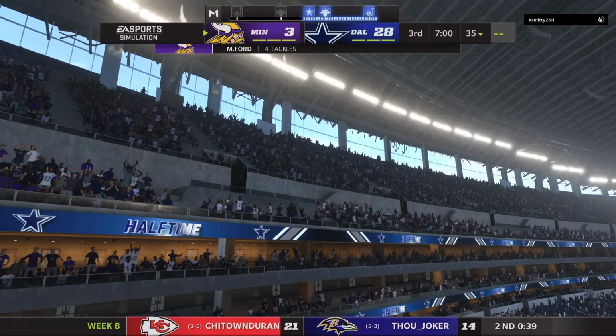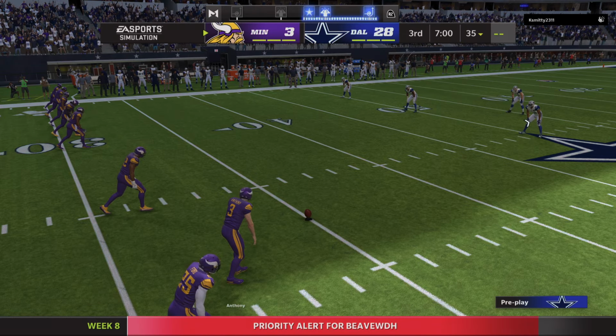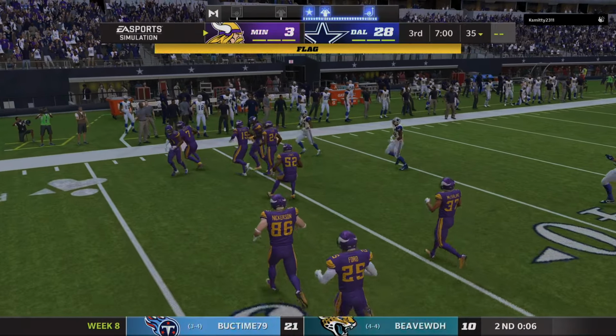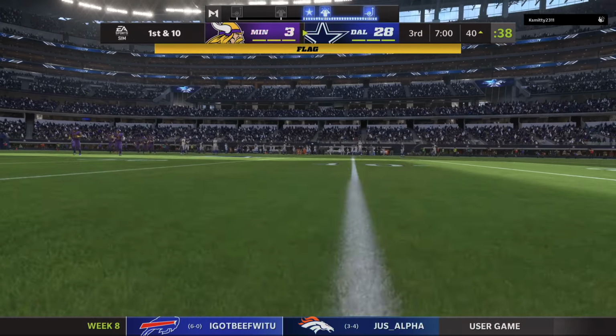Fine work as always as we welcome you back for quarter number 3. And how about this right out of the locker room, an onside kick attempt. The Cowboys will get the football first here, and they have the lead as well as we are underway in quarter 3. So they will accept the penalty and move forward.